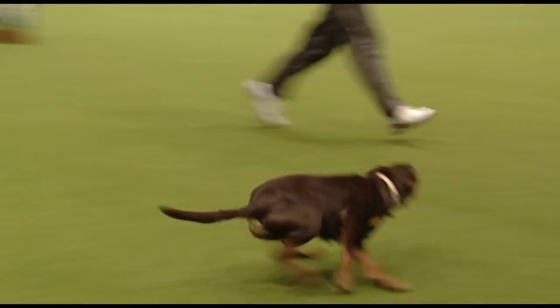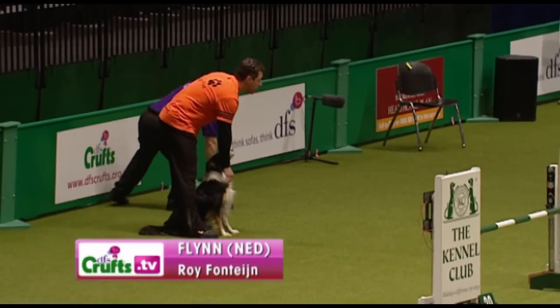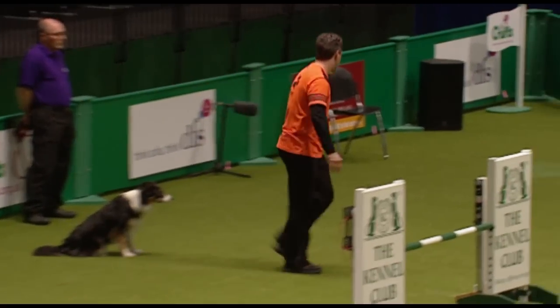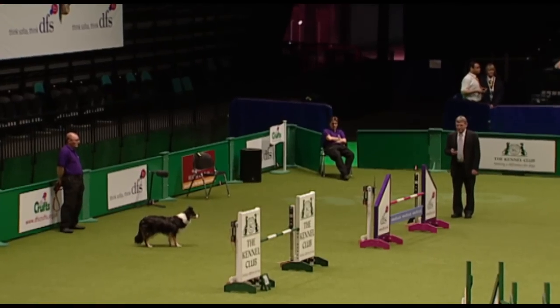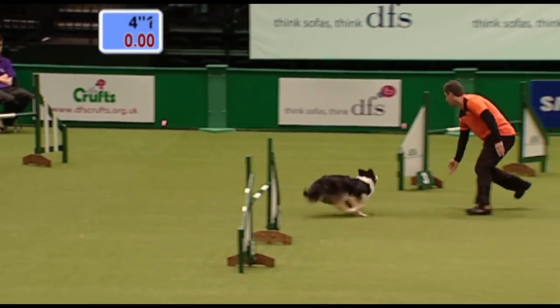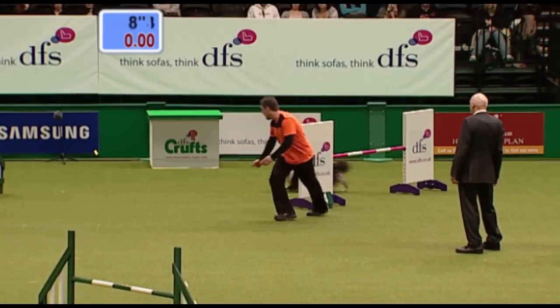Now, from the Netherlands. One, two. You should hear me now. There you go, I knew they'd be there. Roy Fontaine working Flip. Roy, you're under starter's orders. This is his first border collie. And in 2008, they were the agility champion of the Netherlands, and also got a silver place in the World Championships in Helsinki. So obviously a dog that has been doing a lot of winning.